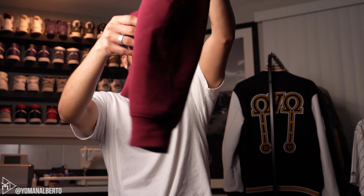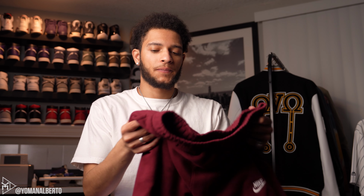They are cuffed at the bottom. These are just normal fleece sweatpants. They're not tech fleece, so that's a little bit of a bummer, but still a great deal overall. These are a size small. This was actually the only size they had left, but it fits, so that's great.